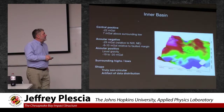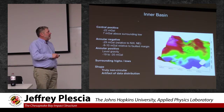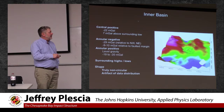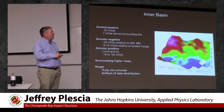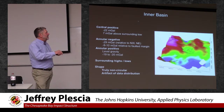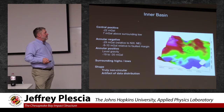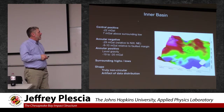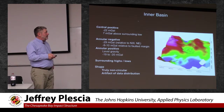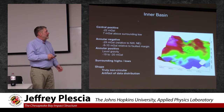So we tried to look at things and try to understand what it was. And again, this is another perspective. Basically, what we found is we could resolve the inner basin very well. We can estimate what the depth to the floor of the basin is. We can determine how big the central uplift is. And that's about it for the signature, because as I said, all this other stuff has nothing to do with the crater itself. It's a reflection of compositional variations in the bedrock. But we were able to understand a lot about the interior, which is really what we were after anyway.